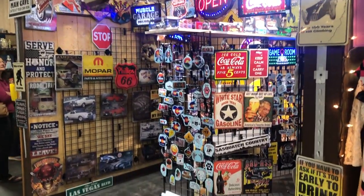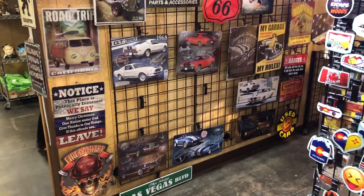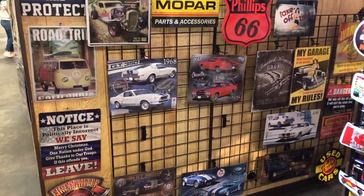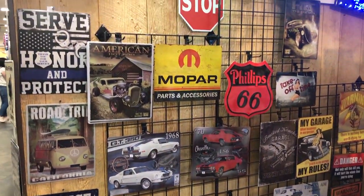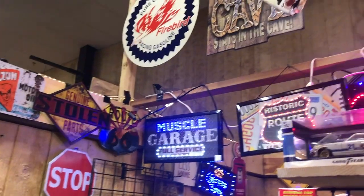This little area here was cool as it had repopped signs that looked old up until you touched them and they were completely smooth. This is still very cool for the man cave, garage, or your modeling area. I definitely have to snag a few of these.